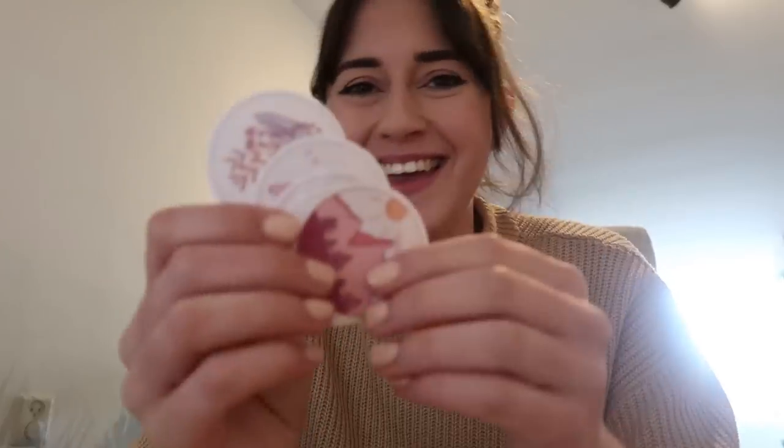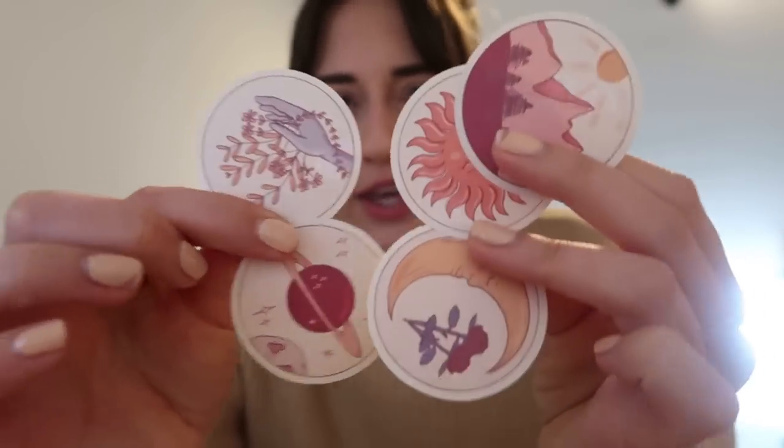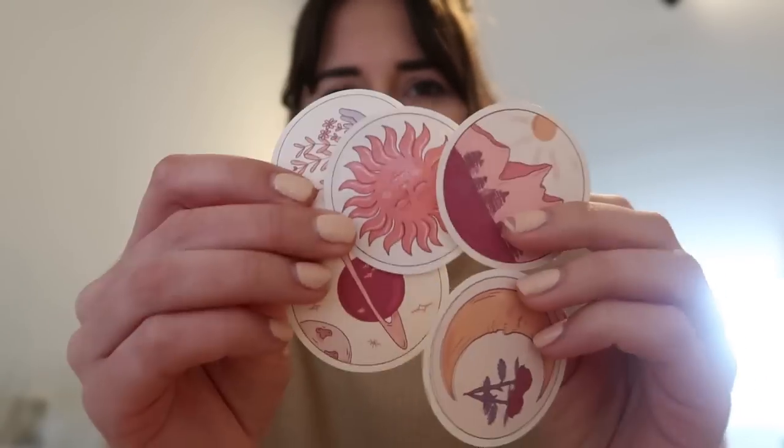But what I was talking about, these stickers, little pastel themed stickers with a cute moon and some flowers and, you know, a sun. I'm out of breath. I always have to run down the stairs, otherwise the postman is gone already because I live on the second floor, but I have to open a door, I can't open it from the second floor.